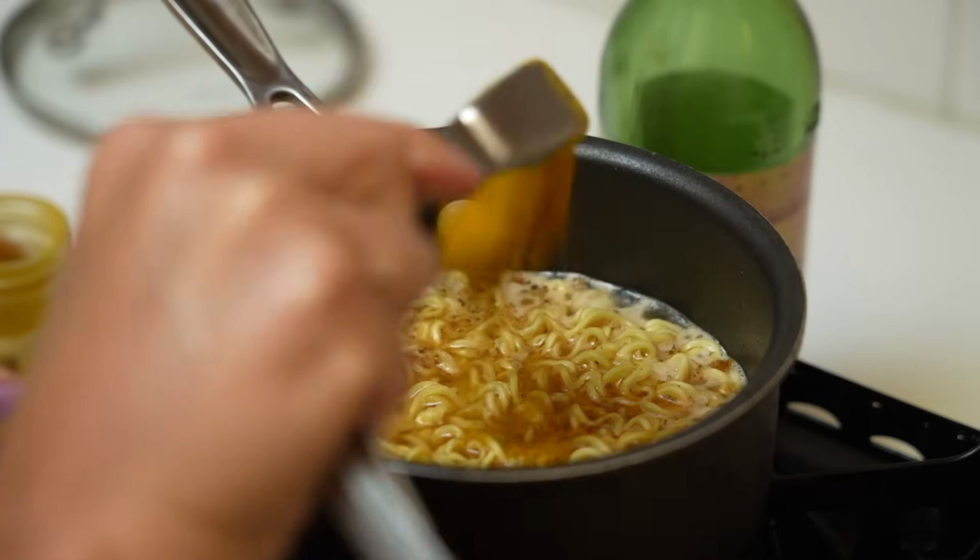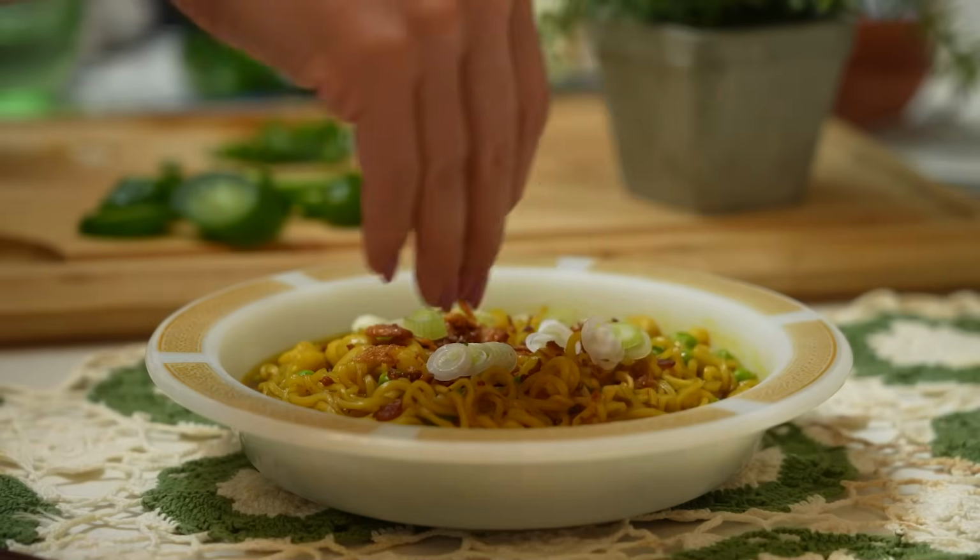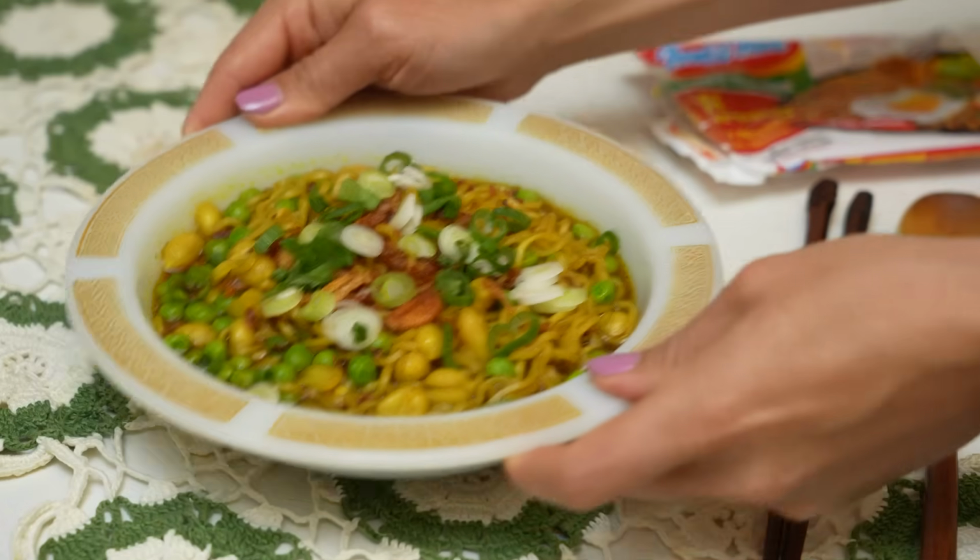I'm not tasting the curry powder too much, but the curry powder is giving a lot of really interesting color because it's mixing with that dark soy sauce and the dark vinegar that I used. A lot of stuff went into these noodles, but it also tastes like a lot of stuff went into these noodles. They definitely taste transformed, they taste a lot fancier, and they look a lot fancier.